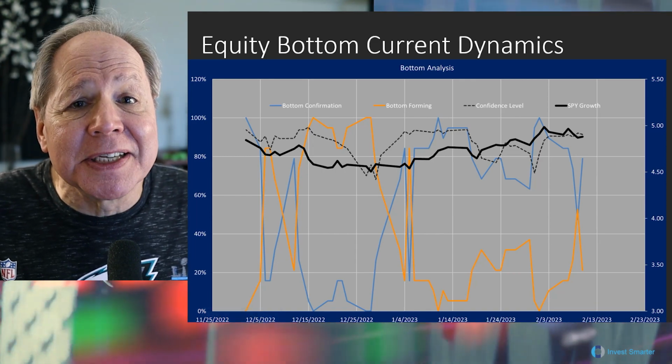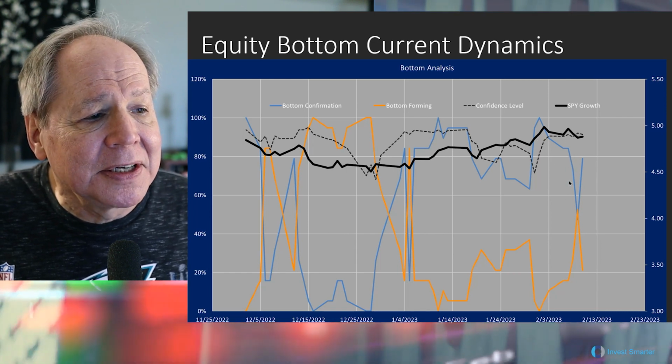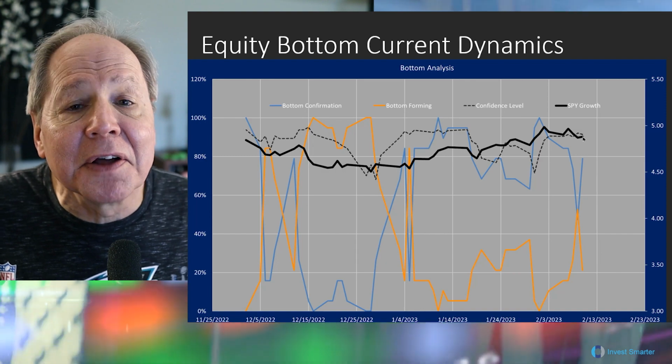And if we look at the current bottom dynamics, these are designed to help identify when a bottom is happening and when we've seen the bottom. But we don't have a bottom happening right now. This is not telling us that. In fact, the bottom confirmation signal is heading up to a high point here with a high confidence level. This is nothing like a bottom, so I'm not worried yet.